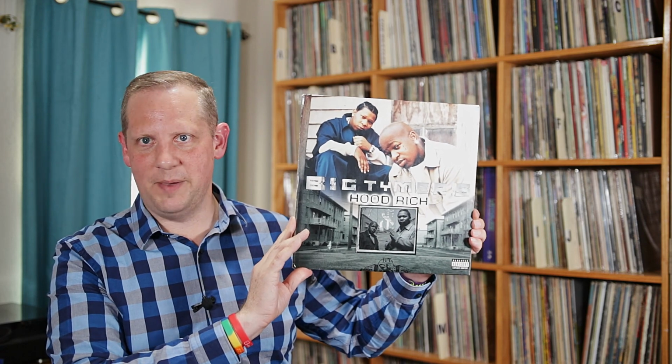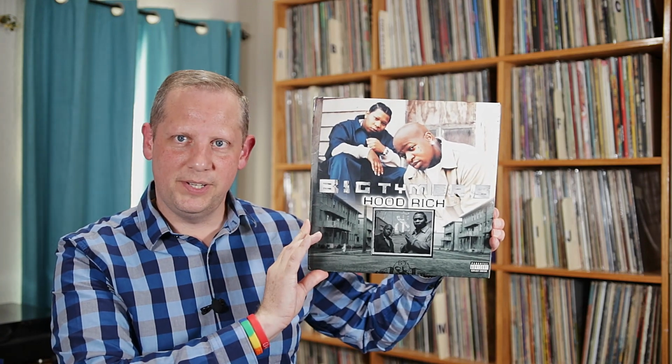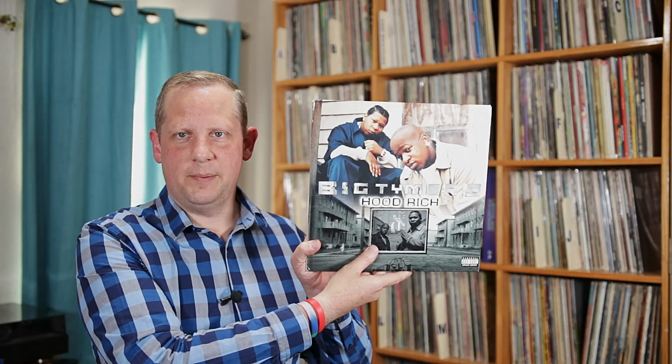It's southern hip hop, sort of laid back, very chilled out, very head noddy stuff, and really just fun and enjoyable hip hop. And I definitely dug this. Once again, no frills packaging here, just a single sleeve, 2 LPs, no inserts or anything. There's a label on that one, Universal Records.